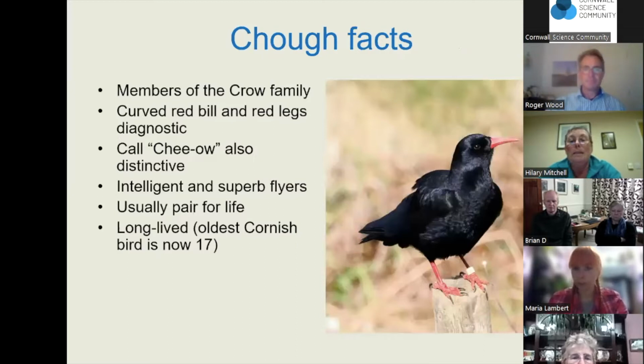So a few facts to get us started. Chough are members of the crow family. They're the only crow in the UK that has the distinctive red legs and red bill. If you know the call, it makes it a lot easier to find them. It's very distinctive. Hopefully you'll hear them when you're out on the cliffs. They're very intelligent birds. They're superb flyers. They like to think they can outfly pretty much anything, and that includes peregrines, which is not always the best idea. They pair for life usually.